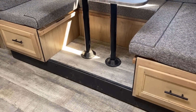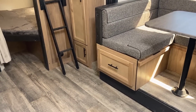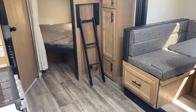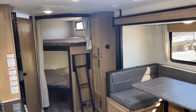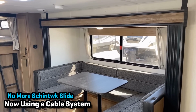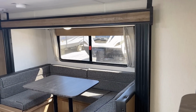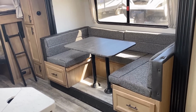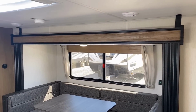And there are two major changes and updates to the slides on these that I'm really happy to see. First of all, they finally got rid of the carpet in that slide out right there. Now, technically, you will see a little smidge of carpet over there. It's in a non-walkable space, and that's just there to help cover the wheel well. The other thing that we're going to talk about more when we get outside is they've gone away from the Schwintek slide system, and what they've gone to instead basically pushed the whole slide back about an inch or inch and a half, so it's less bulky and less intrusive into the living space, and I'm really happy to see that.